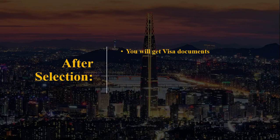After the selection, they will notify you with an email: congratulations, you are selected for the Global Korea Scholarship, and if you accept this offer, then please notify us with some form. And then they will send you some visa documents. In the visa documents there will be scholarship details, your admission details, your university names and other stuff. So you do not need to worry or prepare any other stuff. You do not need any bank statement, you do not need any extra documents.